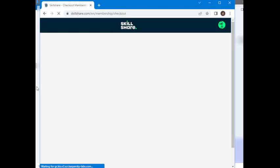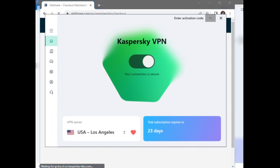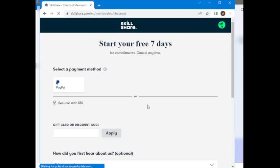First of all, you need a premium VPN in order to change your location to Los Angeles. After changing it, you can see my VPN is on Los Angeles right now. Any other location won't work that well.